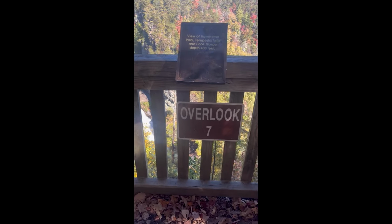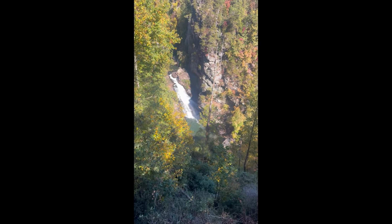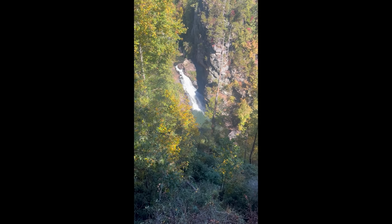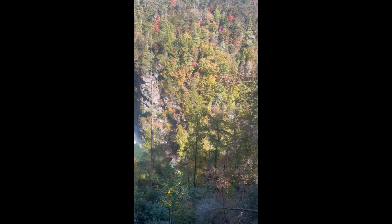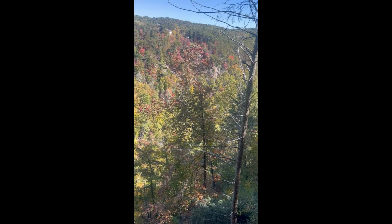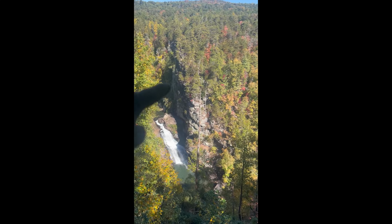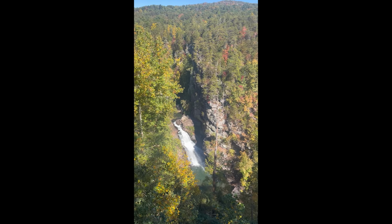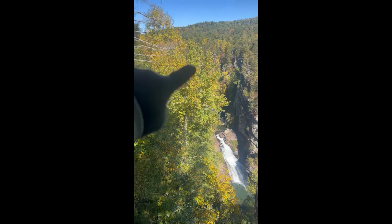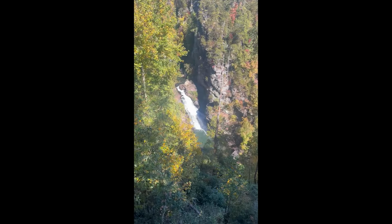Overlook number 7, still on the South Rim Trail. Look at that beautiful view. This is Tempesta Falls in the Tallulah River Gorge. Absolute scenes. You can see again here that is overlook 2 and 3 there. Again, we've walked all the way around the gorge, crossed the dam, and come this way down. And we'll be going that way.